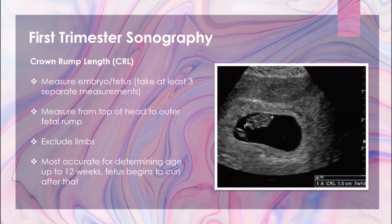The next thing we're going to cover is the crown rump length, so literally measuring the embryo or the fetus, depending how far along we are. Once again here, we see the anechoic gestational sac, the hyperechoic yolk sac, and then the fetal pole here being measured. You're going to measure from the top of the head to the outer fetal rump. You will exclude the limbs. And this is the most accurate for determining fetal age up to 12 weeks, so the first trimester alone. Beyond the 12 weeks, the fetus will begin to curl and the measurement will be off.